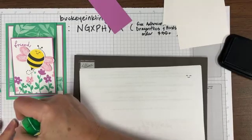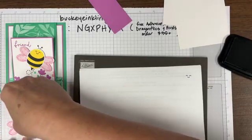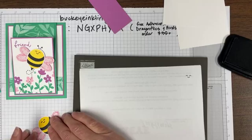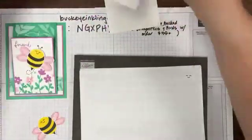Okay, I'm going to put a dot of glue on each of these wings, and set this guy aside to dry. Super cute little bee. And then stamp some of the other parts. I have a lot of stamping.